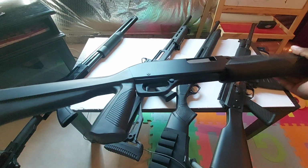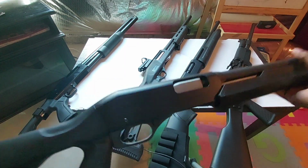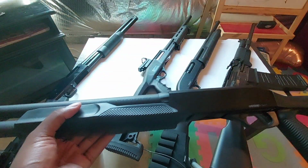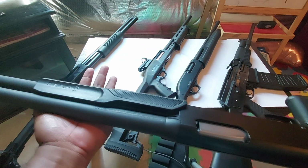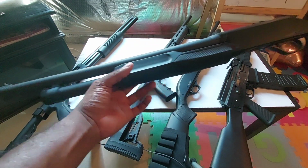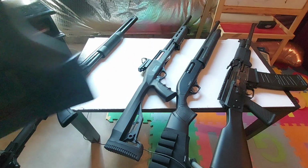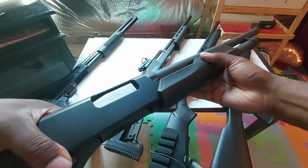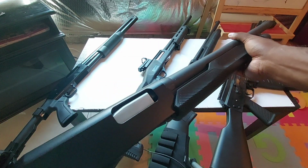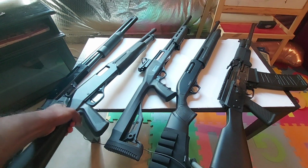And right here we got another pump. This is a Stevens Model 320 Chamberlain 12 gauge. I've done nothing to this. Came just the way it is. I paid $240 brand new for it up at the local gun shop. 16-inch barrel. Smooth shooter. Just one thing to be aware of, man. When your hands get sweaty, this thing not the best. It's not the best foregrip, but it's been reliable so far. Stevens Model 320 12 gauge.